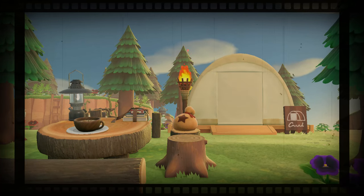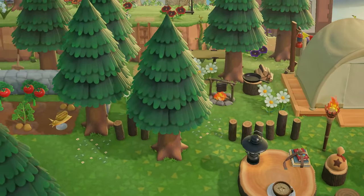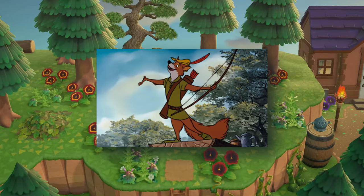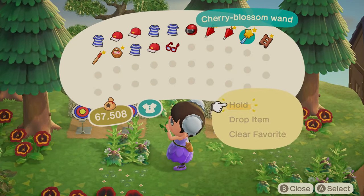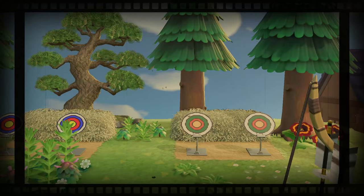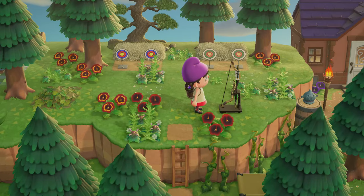Yeah, this is our Robin Hood build. So we got a little bit of cash right here and the campsite, of course. And then up here we got our archery spot, which I love, which I feel like I should change my clothes now. I'm going to our Snow White clothes. Yeah, we got our shooting practice right here. I really like it. I also got this item that was so expensive.